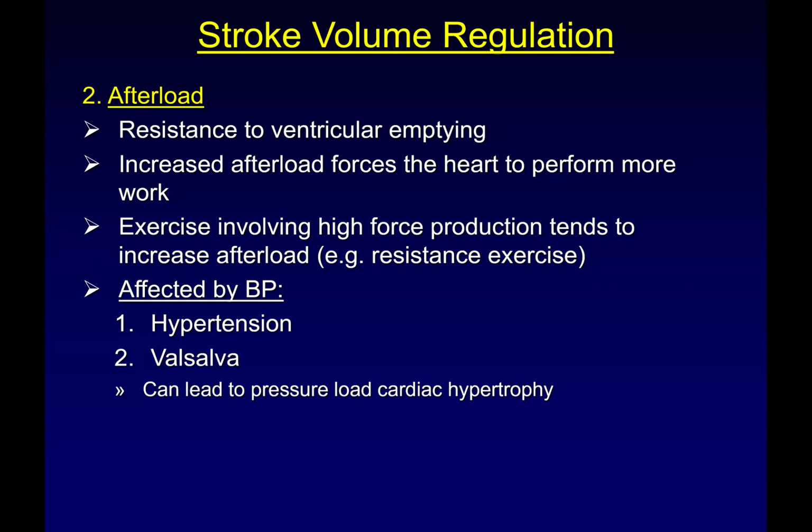Okay. So Valsalva is the thing that we encounter, but also you can imagine a scenario whereby if you have hypertension, if at rest, if normally you have higher blood pressure, then aortic pressure is higher. The heart has to work harder every time it beats to generate a sufficient pressure to overcome your elevated aortic pressure to get blood to move out. And over time, that can cause some problems, okay, that we'll talk about.